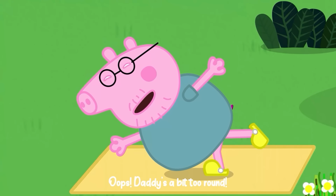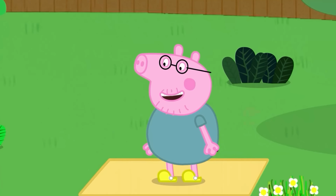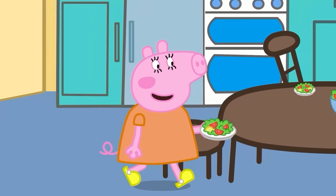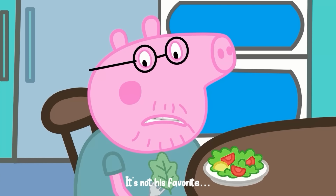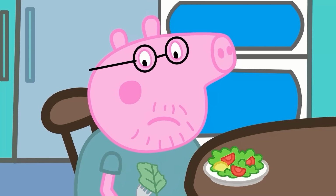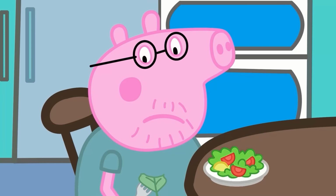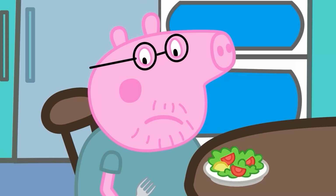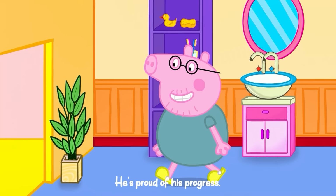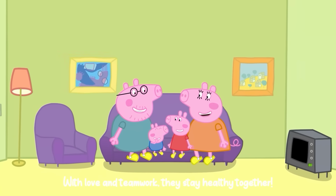Oops, that is a bit too round. They keep trying together. He's doing his best. Healthy food helps too. It's not his favorite, but he gives it a try. Daddy's feeling stronger now. He's proud of his progress. With love and teamwork, they stay healthy together.